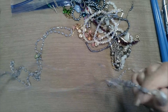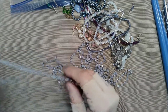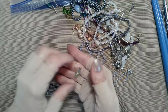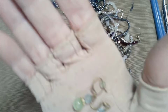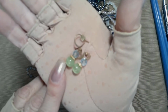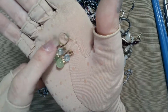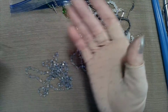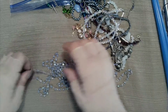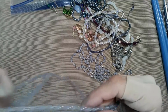And another, oh, two. Let's see. Oh, here we've got another set come up. It had come up before. Green, cat eye, and then the little checked glass light blue pierced earrings. These are just multi-strand cubes on a rosary chain, Eternity.